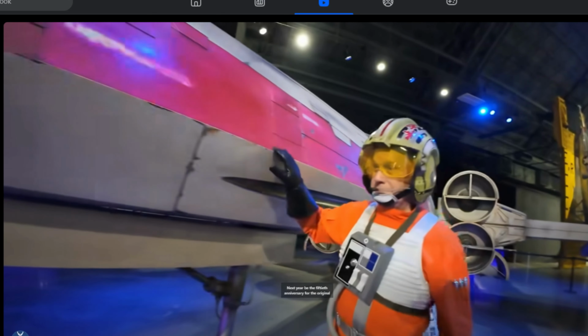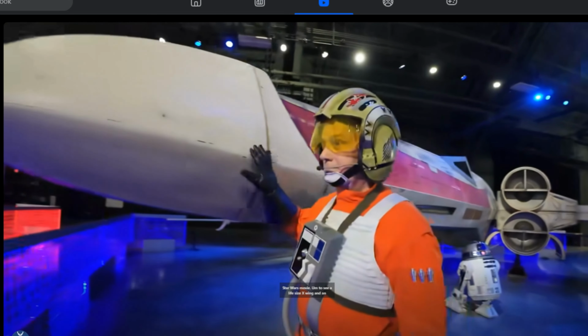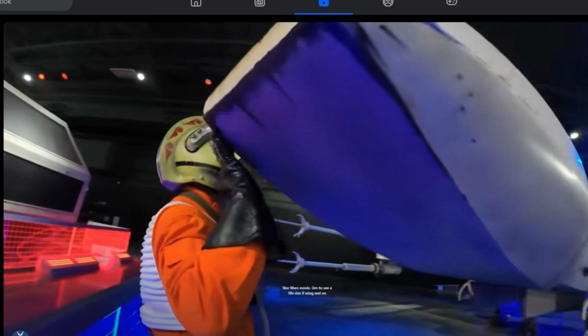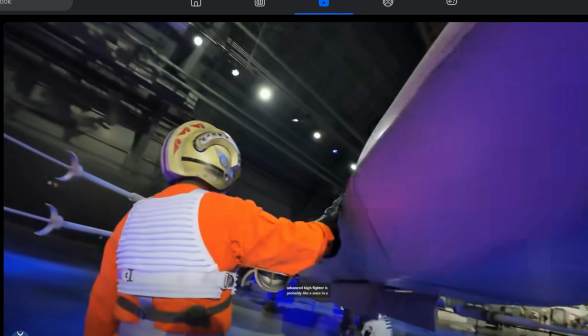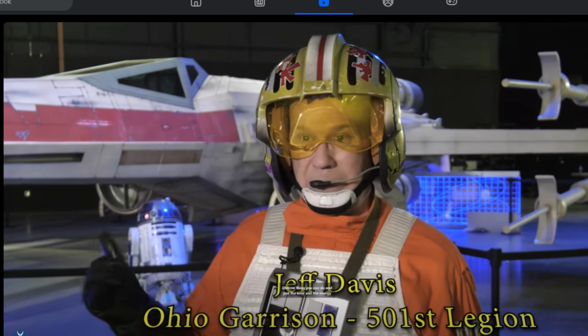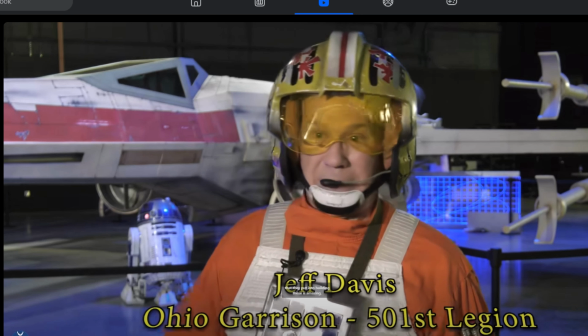Next year will be the 50th anniversary for the original Star Wars movie. To see a life-size X-Wing and an advanced TIE fighter is probably like a once-in-a-lifetime thing you can do. And just the time and the energy that they put into building these is amazing.